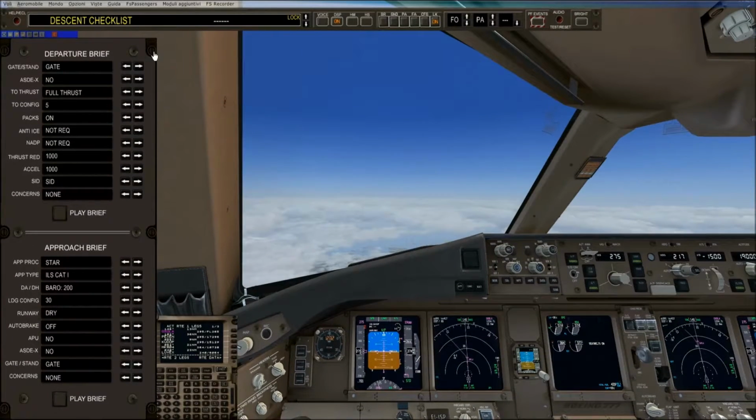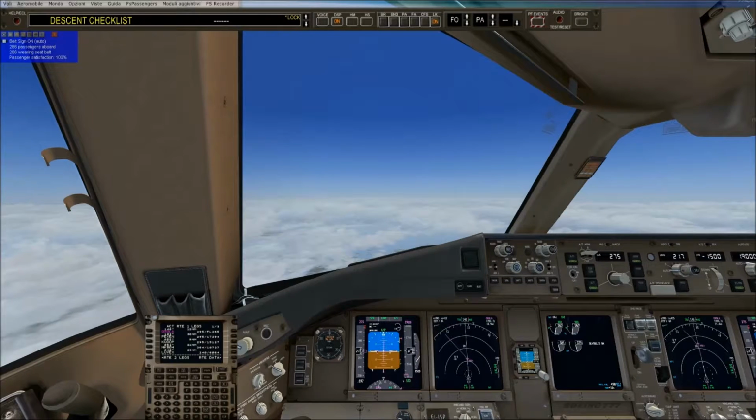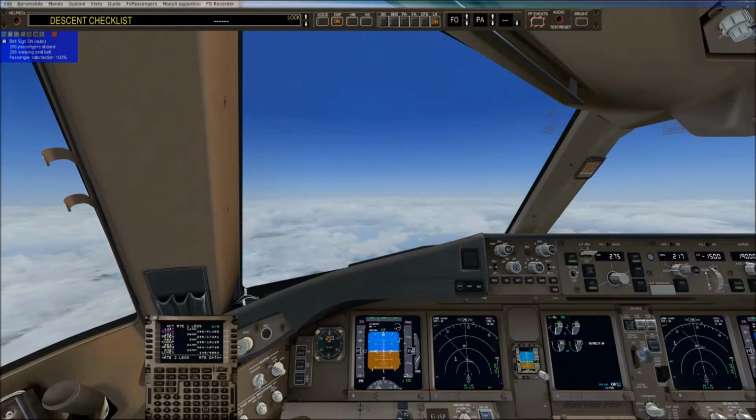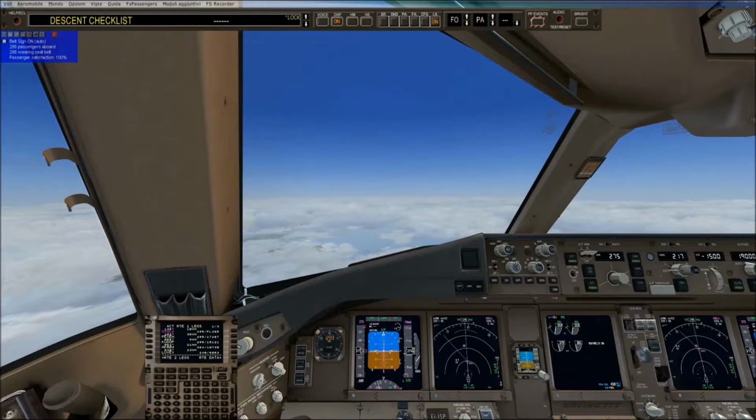Are you ready for the approach brief? Okay, we'll be arriving via the ATC assigned STAR. As to the approach, we can expect the ILS. The decision altitude for this approach is 200 feet. For the landing config, we'll use flaps 30. The landing runway condition is dry. Auto brake, we'll leave it off for landing. After landing, please leave the APU off. This airport does not use ground radar, so turn the transponder off when we vacate the runway. And it looks like we'll be arriving at the gate today. The taxi route in will be as assigned by ATC. Now, as for concerns, there are no special factors for this arrival. Any questions? No questions. Approach briefing complete.